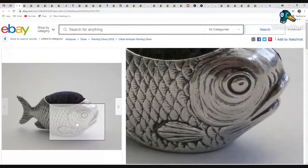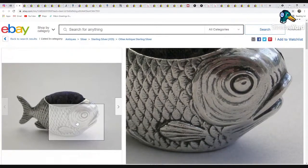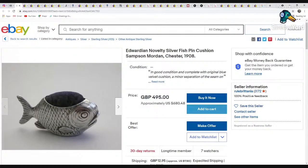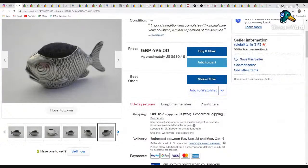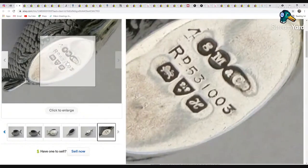Again, almost no weight of silver whatsoever. It's a novelty item that would be attractive to collectors of sewing items, and that's reflected in this quite enormous price here, $680 US. If we go and have a look at the hallmarks here. So silver pieces can be collected not only by silver collectors, but also, say, someone that collects pincushions or collects vinaigrettes. Yep, certainly, or thimbles, Vesta cases.